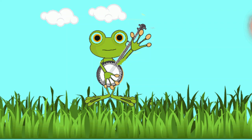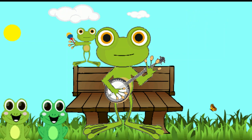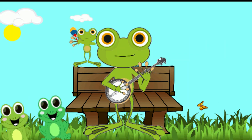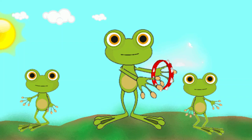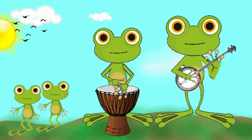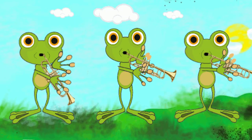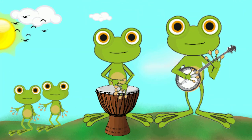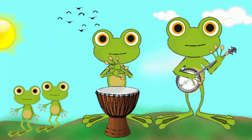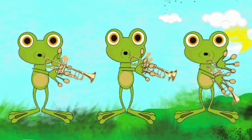Tadpoles grew some little legs and hopped onto the lily pad. They changed into froglets and looked more like their mum and dad. All the froggy family had a party and watched the band. They were just so happy to live in water and on the land. Hopping and jumping, swimming and splashing, we're froggies. These are froggy days. We've got froggy ways.